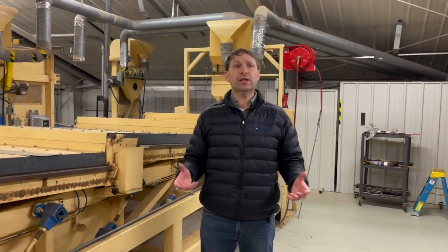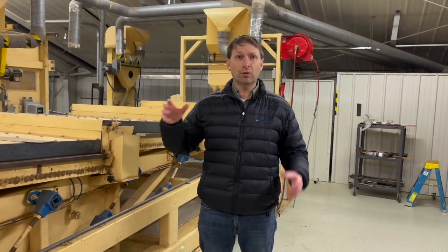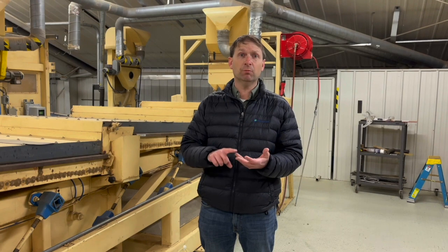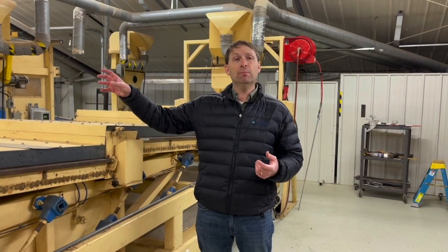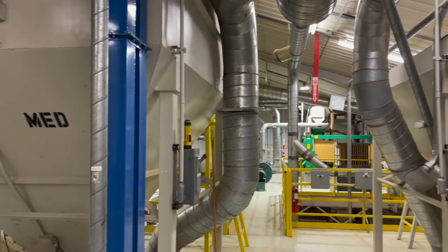All right, next step, our seed is brought over to our sizing machine. This is where the raw seed is sized into the different seed sizes of small, medium, large, and extra large seed. It is then brought back down and elevated back up. It is collected into different bins for a short time and then brought over to the gravity table.